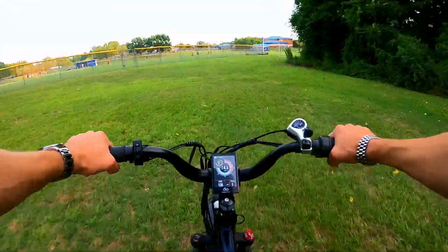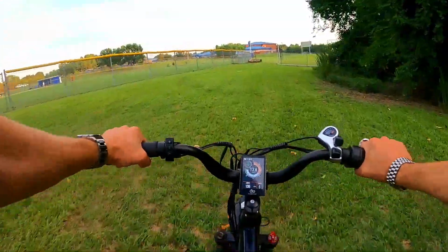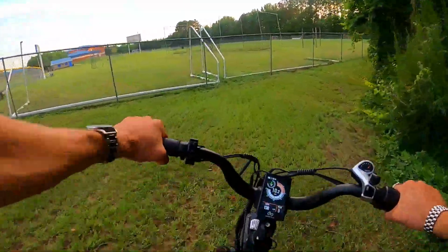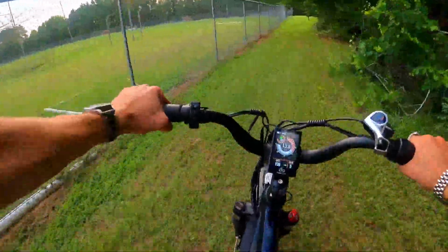I've got another bike review coming out. I'm working on that now, doing all the testing on that bike. It's more of a moped style 20-inch wheel bike. So I've got one of those coming out.